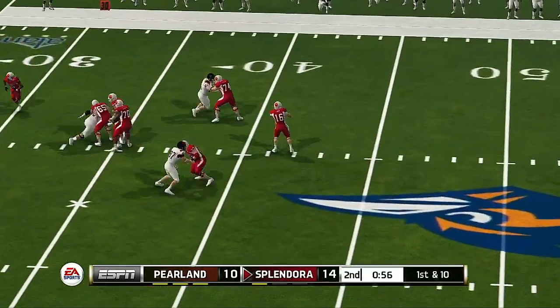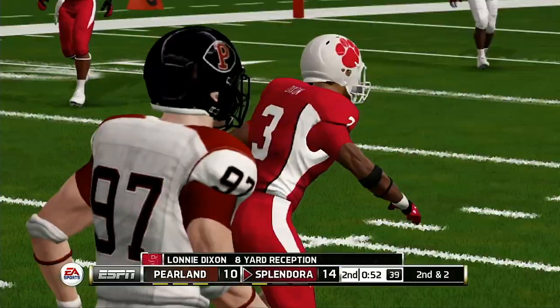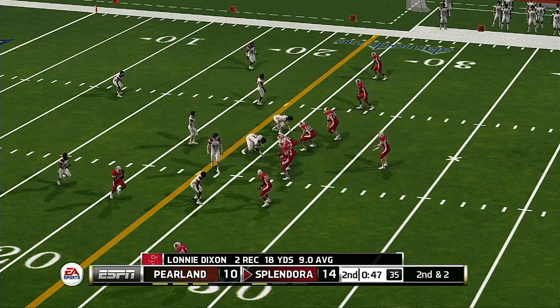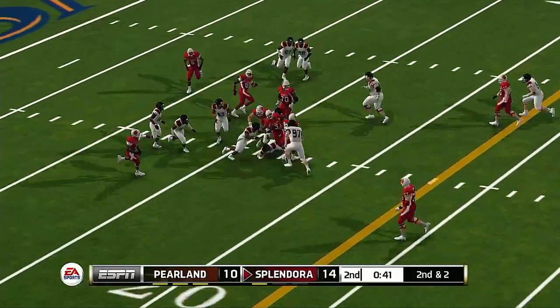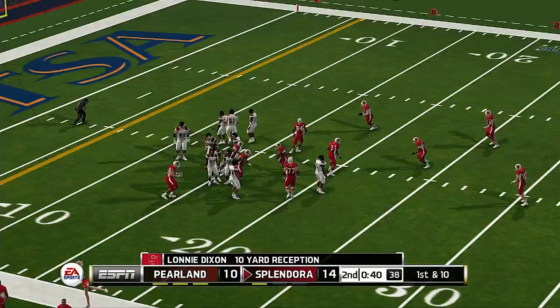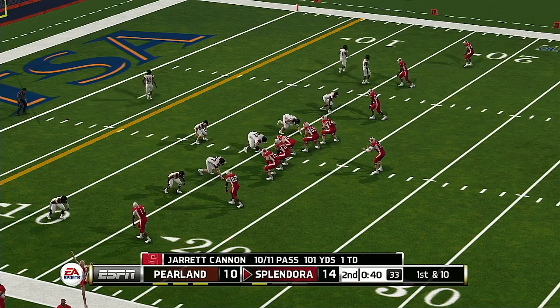They come out in a 5-wide set. Oh, and he had some steam on that throw. Dixon gained 7 yards with a catch there. That makes it second and 2. Empty backfield, quarterback in the gun. 5 wide receivers. Fires it out. Tackle around the 16-yard line. First down.